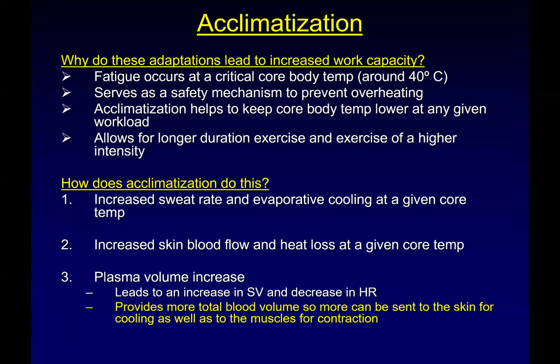Okay, so we did that. Great. That's acclimatization. That's exercise in the heat.